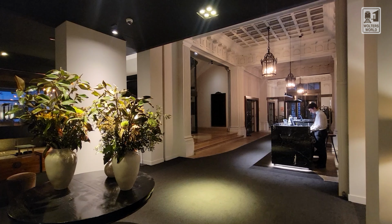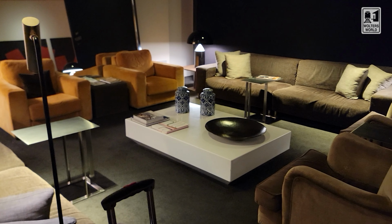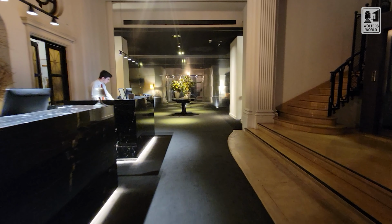And as great as the location is, the service here is even better. Front desk, top-notch. You need anything, they will help you. There's a concierge they have during the day that can help you get tickets, can help you set up events. If you need a ride someplace, you want to set up a tour, they can help you, and they're very friendly. Everyone, English, Catalan, Spanish, no problem.